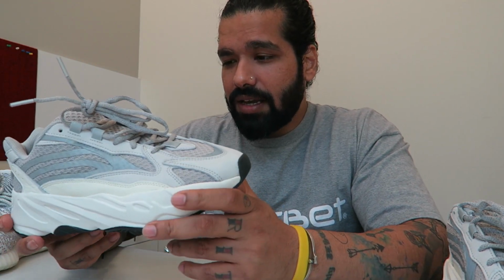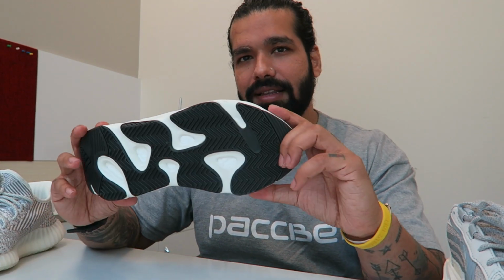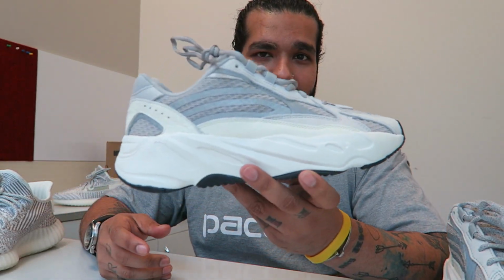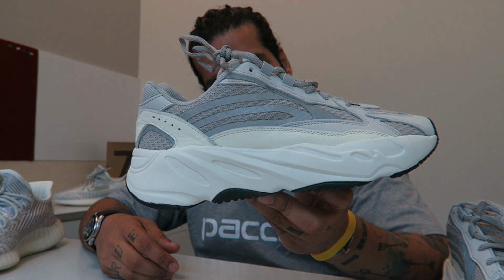Another thing was that I was hoping there'd be a Salt version of this coming out, so I picked it up. But I've seen initial mock-ups of the Salt, and although it looks similar to the Static, the outsole is gum, and that's not something I'm crazy about. I mean, if it gets black, I probably would have just waited for the Salt. But no regrets either way. Even if the Salt comes out with a black sole, happy I got these.